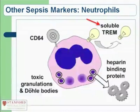This one, which stands for triggering receptor expressed on myeloid cells, is a protein that's involved in the signal transduction when the neutrophil is activated, and it does sort of come off the cell and can be detected in the serum. I think that there's been some mixed results with this marker. And then a relatively new marker is called heparin binding protein, which is also called azurocidin, and it's a protein that is actually leaked from the granules and may actually be involved in the leakage of plasma and contribute to the hypotension that's seen in patients with severe sepsis.